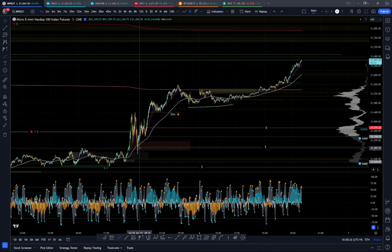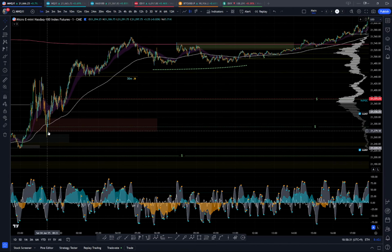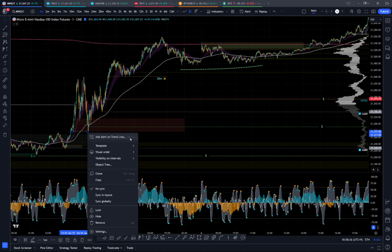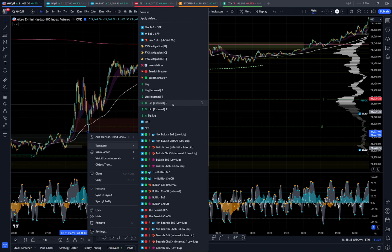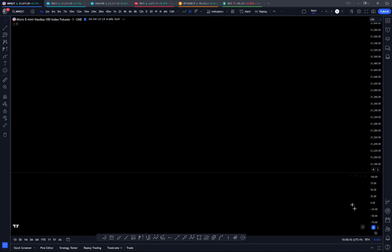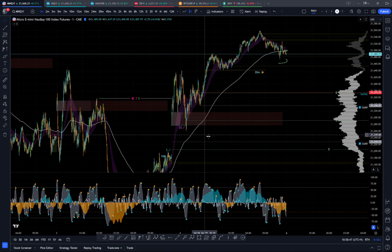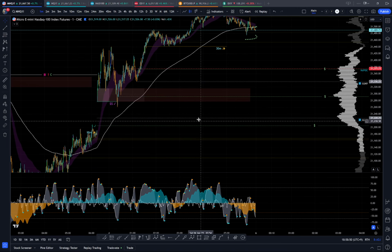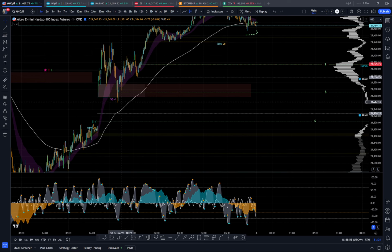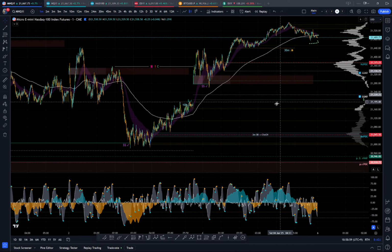Lower, we have another liquidity line that's kind of on this naked block, which took liquidity here. It's part of US's initial balance. I like that zone too. But the thing is, this zone is also part of the gap, right? It's right above it. So yeah, a bit tricky. Because if they don't want this, then there's nothing stopping them coming down into this consolidation again.